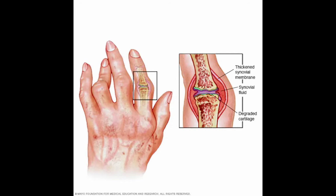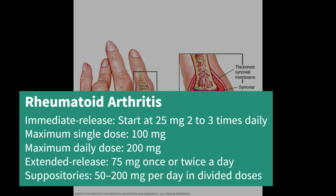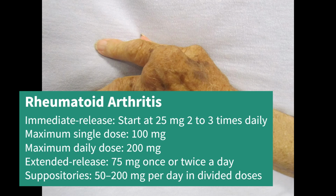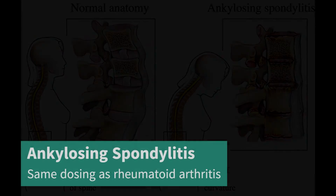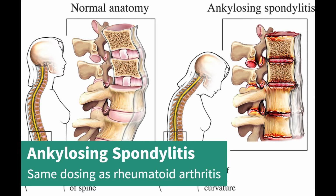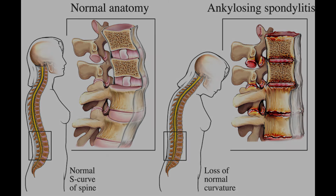Rheumatoid arthritis. Immediate release: start at 25 mg 2 to 3 times daily. Maximum single dose: 100 mg. Maximum daily dose: 200 mg. Extended release: 75 mg once or twice a day. Suppositories: 50 to 200 mg per day in divided doses. During acute flares, your provider may increase the dose by 25 to 50 mg as needed. Ankylosing spondylitis. Same dosing as rheumatoid arthritis. Patients with night pain or morning stiffness may benefit from taking up to 100 mg at bedtime.